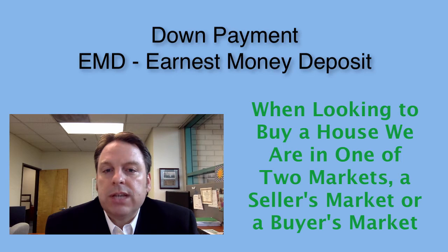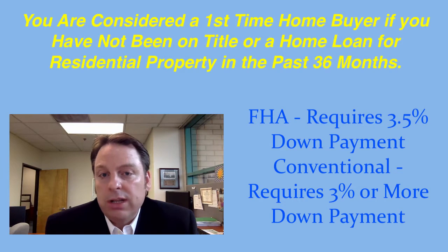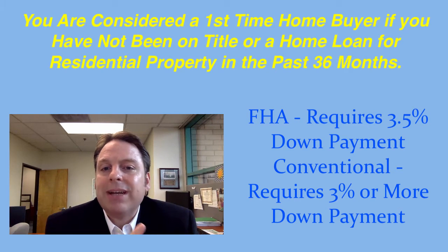So the down payment, recap: VA and USDA, there is no money down. It's 100% financing. FHA, you can put as little as 3.5% down currently right now. Conventionally, right now there's a program if you're a first-time home buyer. And first-time home buyers, if you have not been on title or been on a loan in the last 36 months, you're considered a first-time home buyer. That is 3% down.